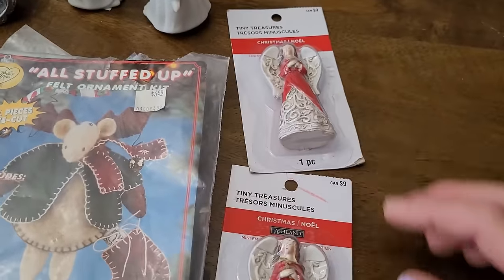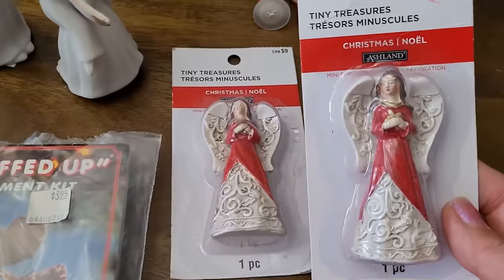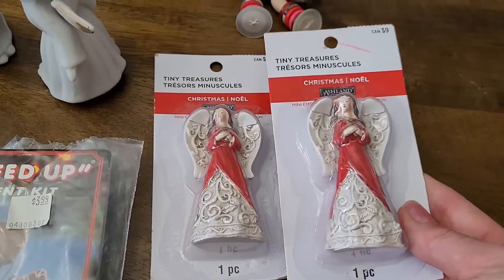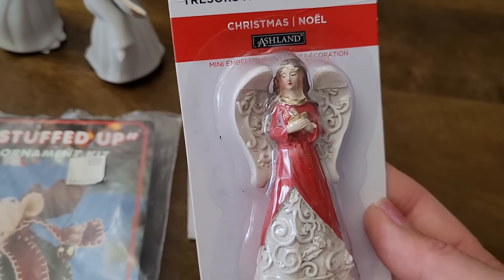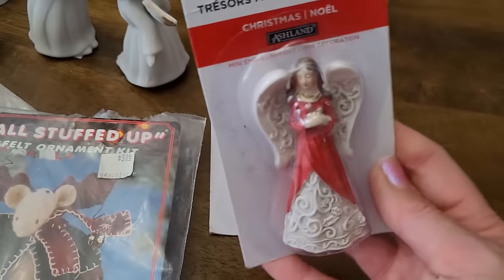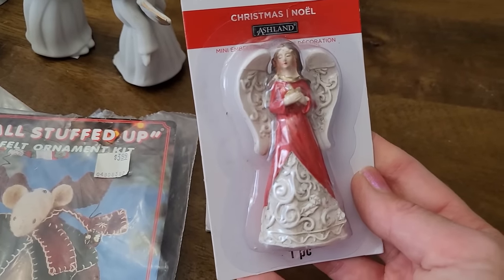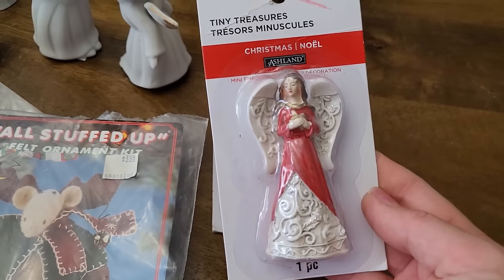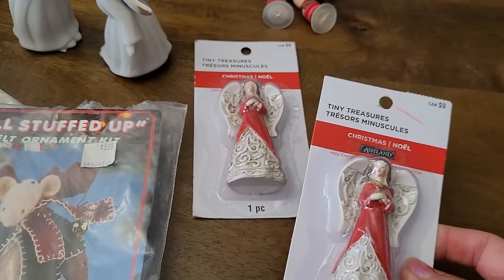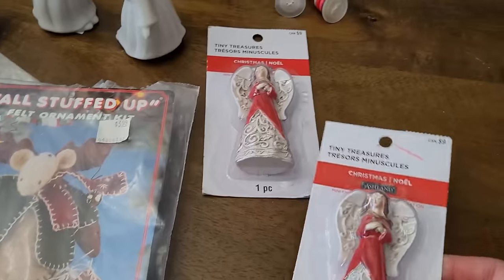We have some Christmas bits here. Look at this lovely set of angels. Twin angels here. They're just the same, both of them. They would look amazing on a mantle, on a wreath, if you're crafty. You could fix a little ribbon on there and hang them on your tree. So many uses. 75 cents a piece on those. I am going to ask $9 a piece.